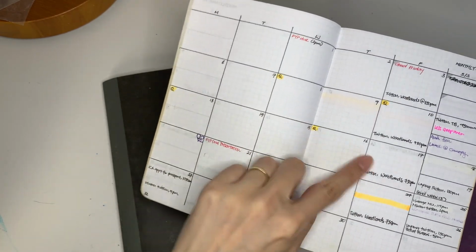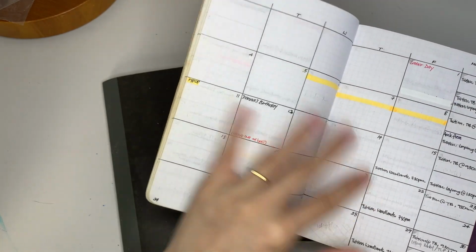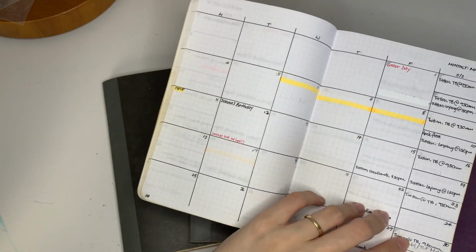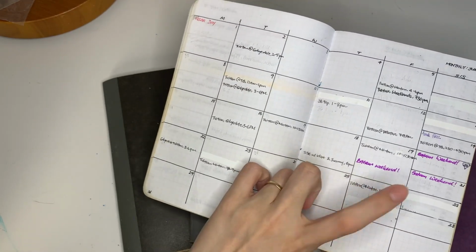I'm not sure what this Q is for. I'm actually a bit confused. Oh well, no issue. So a lot of stuff going on. Oh, this is where we snuck away to go to Batam.